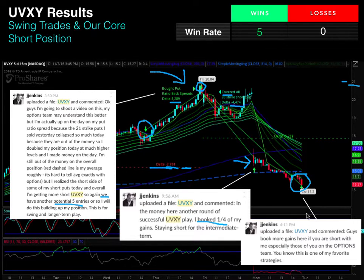So I'm still core short. I think this can go a lot lower, but we booked some here. If it pops back, that's fine. We'll start to work this trade again. But so this is our 5th winning trade, and this trade isn't over technically because I haven't closed it out flat, but so far that's 5 winning trades on the year.